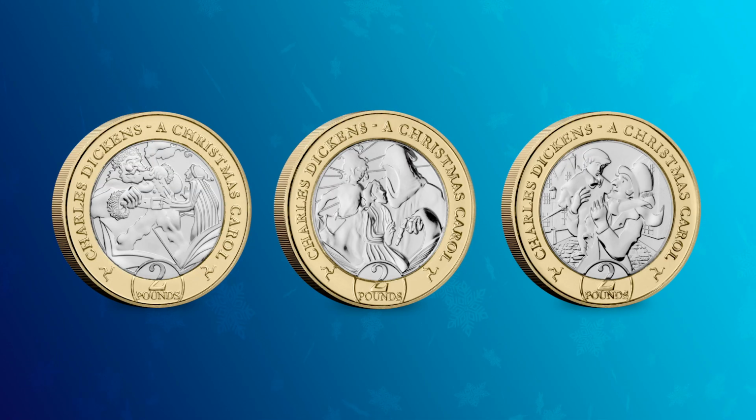So this year actually marks 150 years since the passing of one of the greatest novelists of the Victorian era. Of course, we're talking about Charles Dickens. And this anniversary has been celebrated with the release of 3 enchanting £2 coins, which are based on Dickens' much-loved Christmas tale, A Christmas Carol.